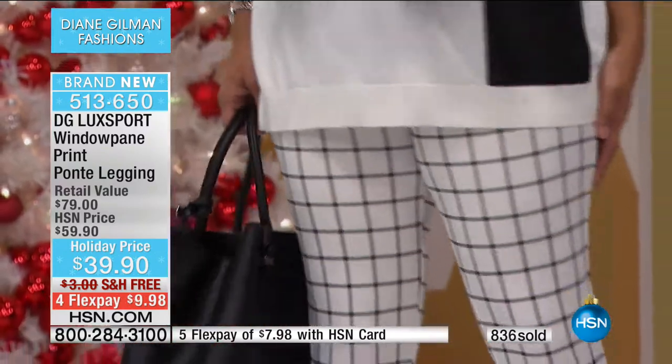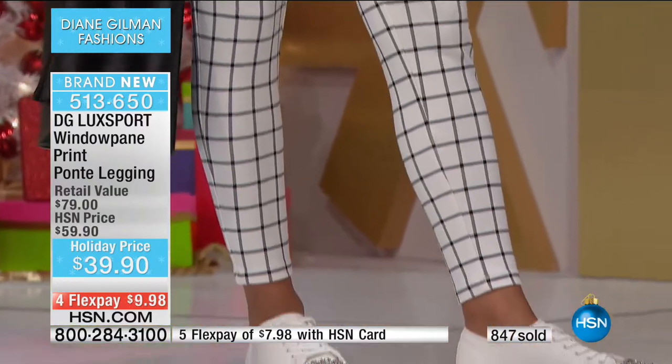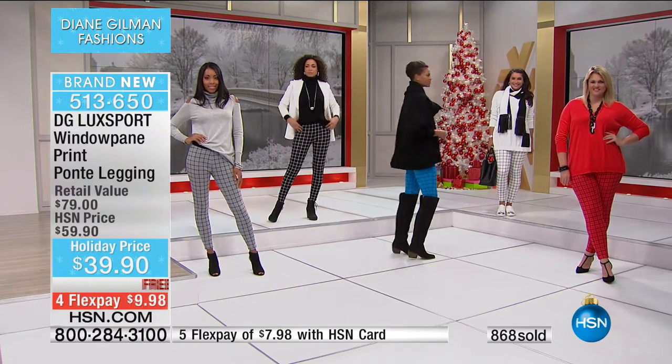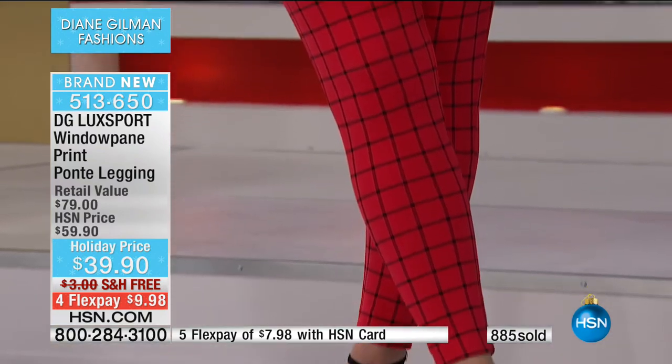So almost 1,000 have now flown out of here. And I share with you, when you get through, you might want to pick up more than one. And do we have any colors that are limited, Catherine? So we'll try to give everyone an update of where we are with the different shades.